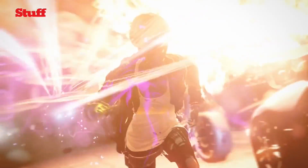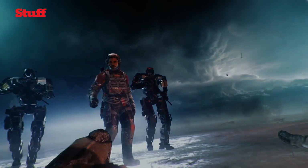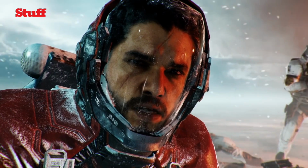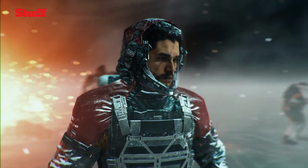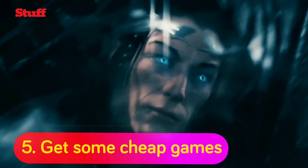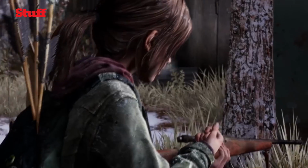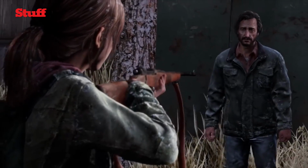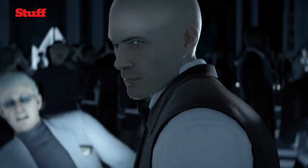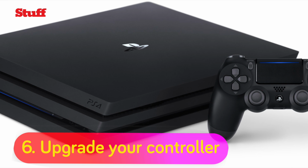If you're after newer releases though, then Battlefield 1, FIFA 17 and Call of Duty Infinite Warfare are all optimised for PS4 Pro, with the latter boasting a resolution increase on the more powerful system. If you're after some PlayStation 4 Pro goodness on the cheap, and who isn't, then may we recommend Middle-earth Shadow of Mordor, The Last of Us Remastered, or one of the recent Hitman episodes, all of which are great games for not much buck.